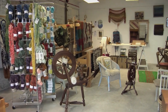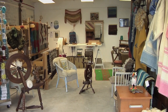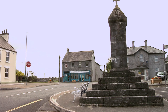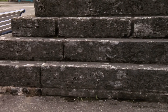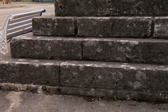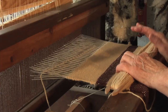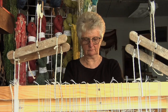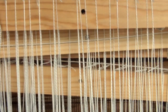Since then, I have moved to this wonderful space in Ardrahan, County Galway. Ironically enough, it's right across the road from an ancient monument, which was used to measure off hand-woven cloth when it was sold in the market. When you come into the space, you will see the traditional spinning wheels and floor looms in use. We also provide hands-on experience and workshops for those of you who are inspired and interested.